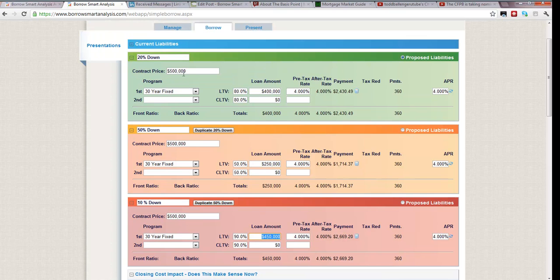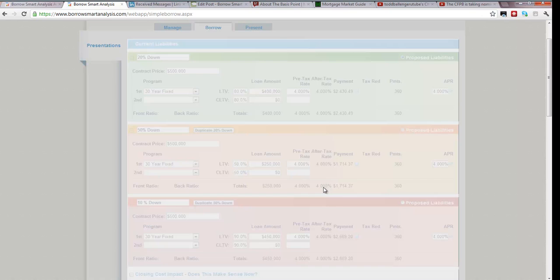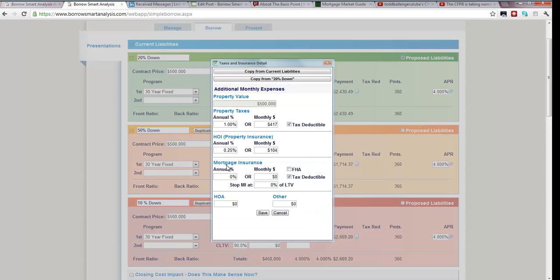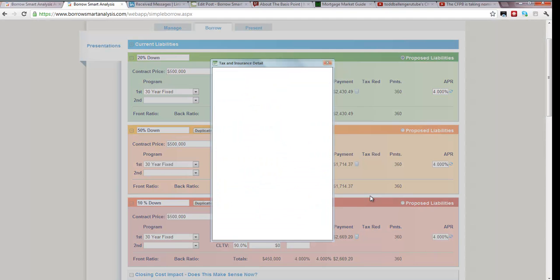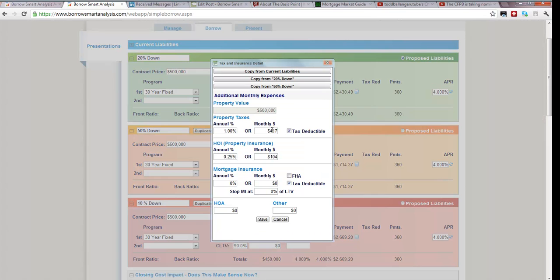All right, so I'm buying a $500,000 house, and you can see I'm borrowing $400,000, $250,000, and $450,000. So all that stuff looks good. You notice beside each of these boxes, if it's a purchase, I click this box here, and this allows me to set up all my property taxes, my homeowner's insurance, my mortgage insurance. Is it FHA or not? Is it tax deductible? I've got no MI here, and obviously I'm going to have no MI here. But down here on this one, because it's a 90% LTV, I'm going to go in. The tax is the same, the homeowners are the same, but I'm going to put in my MI.